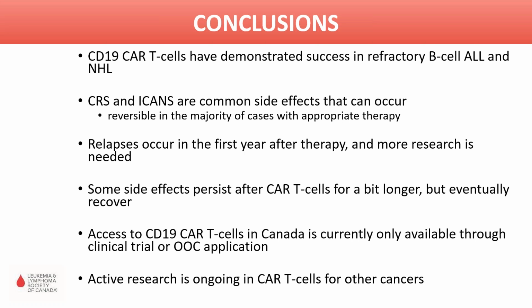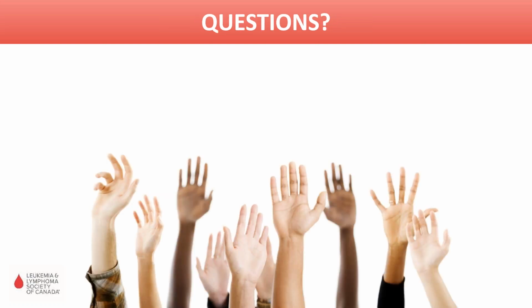And access to CD19 CAR T cells in Canada is currently only available through clinical trial or an out-of-country application. And active research really is ongoing into CAR T cell therapies for other cancers. So I'd like to end with that, and thank you very much for your time.